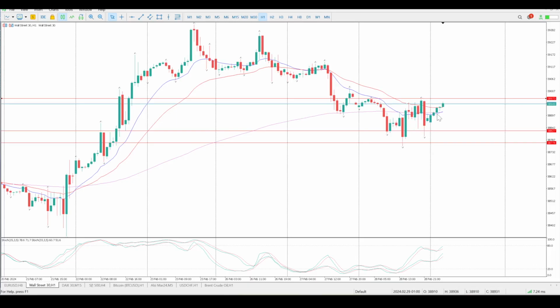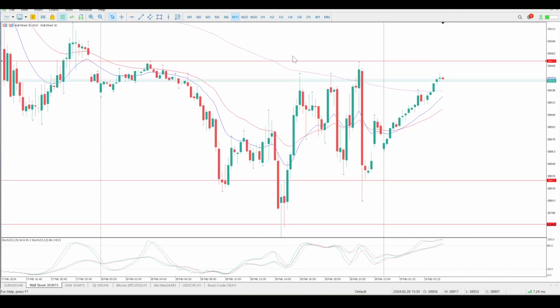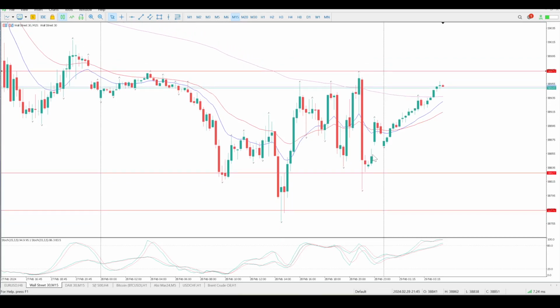I would have just taken my loss in this area here. So if you just drop down to 15 minutes, you're going to see it even clearer. Big up, big down, big up, big down, big up, big down, big up, big down. Complete confusion.